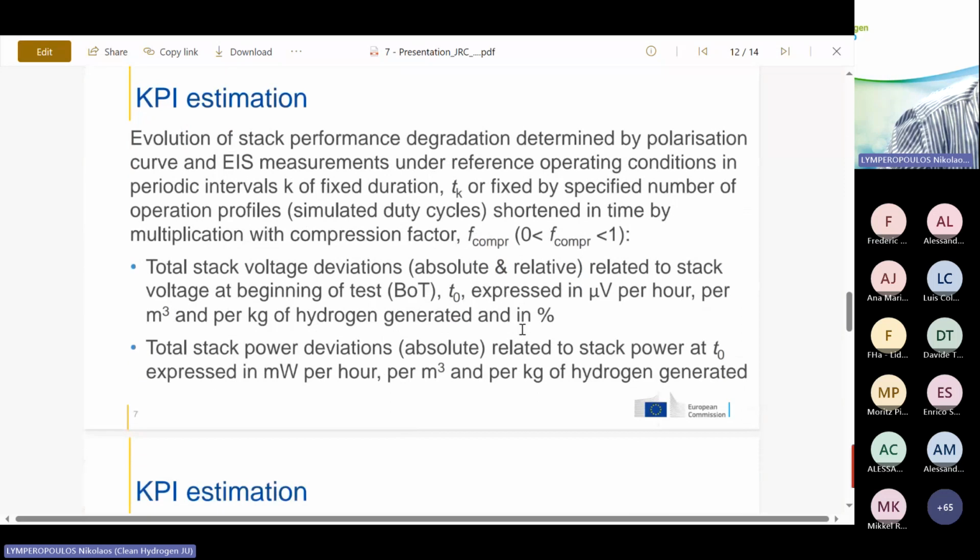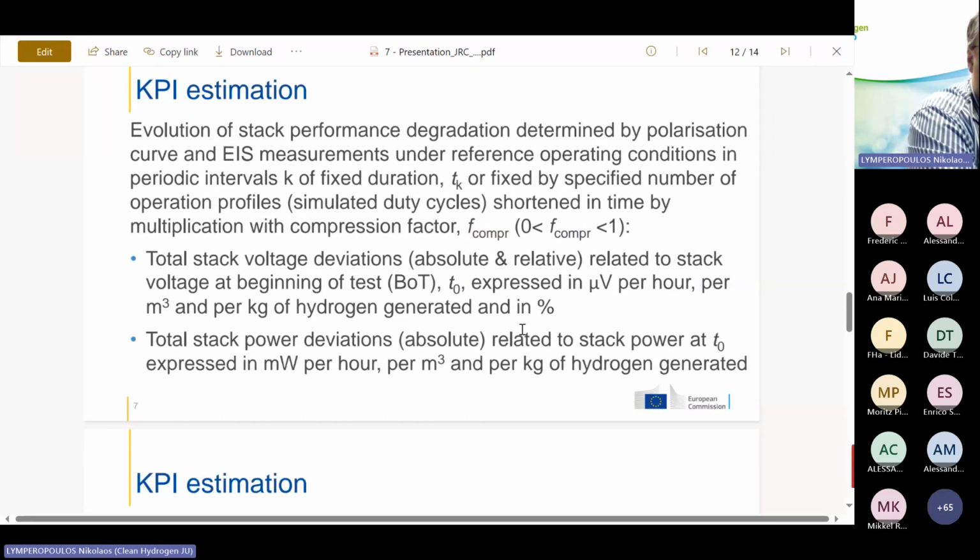So what we evaluate then, what I mentioned, is the compression factor. You multiply the profiles in terms of duration by a factor, which I call F compress, with a value between 0 and 1, to fix the duration. Then in intervals you do an assessment of the performance under reference operating conditions, so basically a polarization curve and, if you wish, also an impedance. Then you calculate the stack voltage deviations and stack power deviations, in absolute terms, in relative terms, and also per produced cubic meter or kilogram of hydrogen. And similarly for the deviation in stack power, in terms of megawatt per hour or per cubic meter or kilogram of hydrogen.